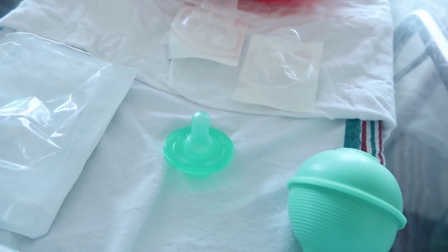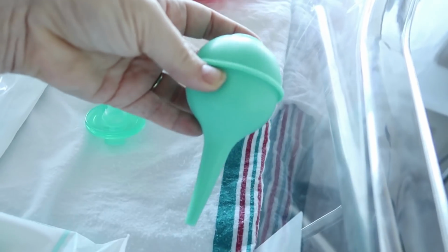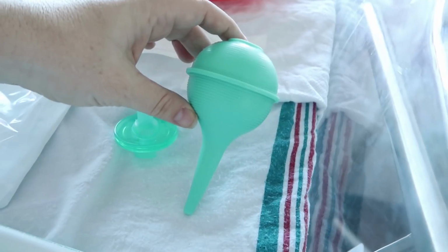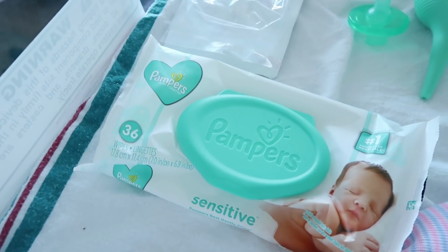And we've been using that a lot for training him to eat. This is the excellent bulb syringe. Grab this, grab multiple of these. These are the best. They're a larger size than you get in stores, and they're amazing. Pampers wipes, because let's be fair, Huggies, Pampers, we're not gonna battle it out.